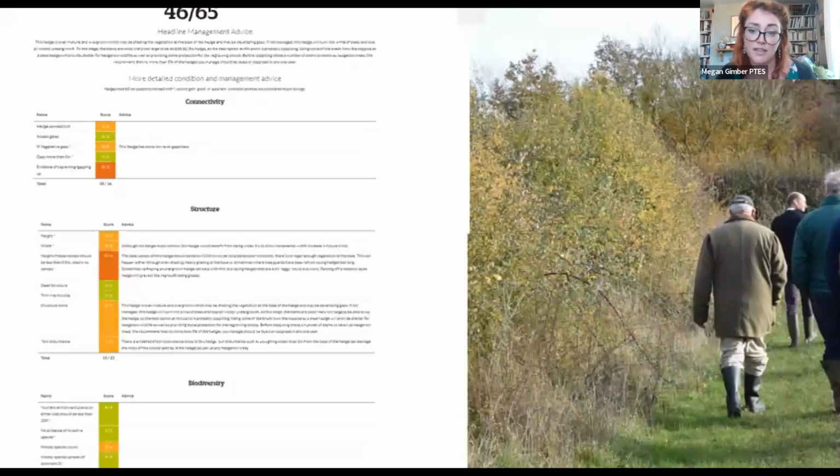Each of these hedge surveys will automatically generate a PDF of this advice, which can be downloaded or shared. Now, different survey groups come to the hedgerow survey for different reasons. But my absolute favourite model is when a group starts by talking to farmers. So going to farmers, seeing whether this sort of hedgerow health check would be something that they could utilise, and then passing on all of this management guidance when the surveys are done.